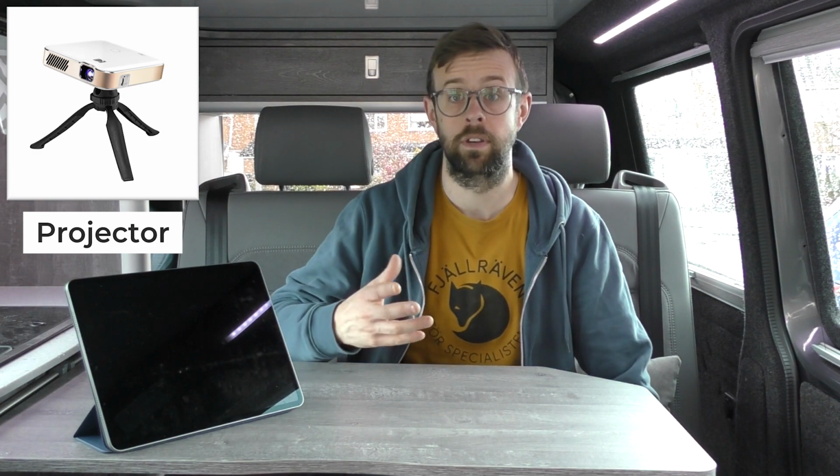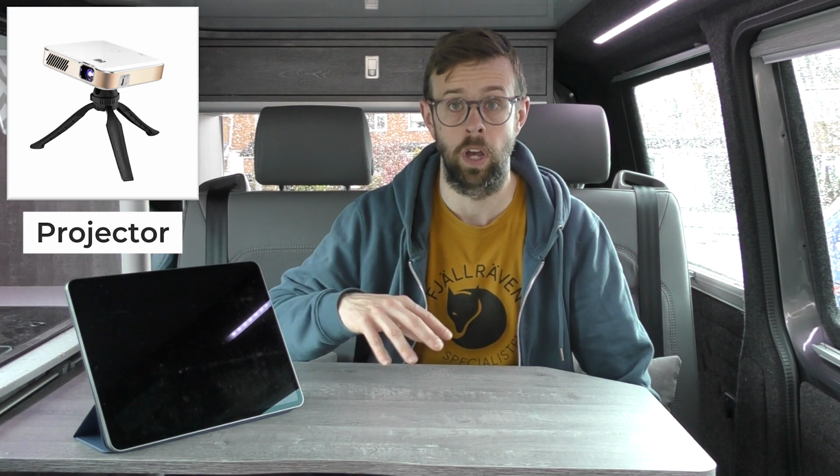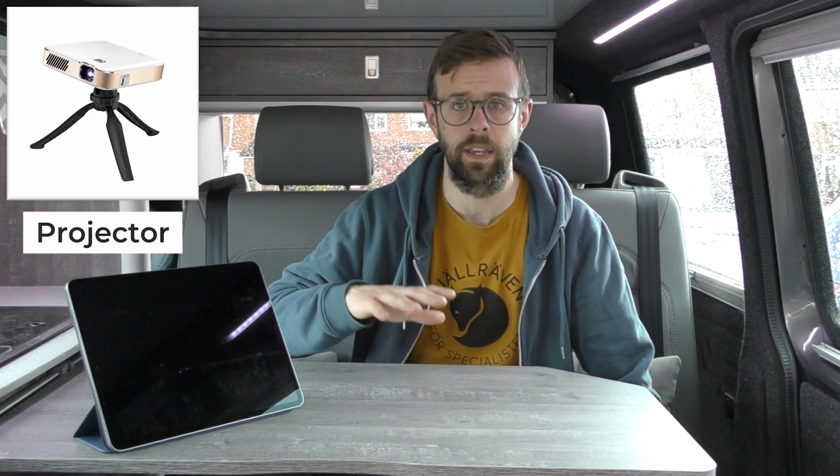When you go down the route of smaller portable projectors, they're only really designed to be used in very dark conditions, and that's because of the size of them. They have quite a small light source inside them, whether that's a bulb or an LED, and it doesn't have the power to project when there's other lighting around.